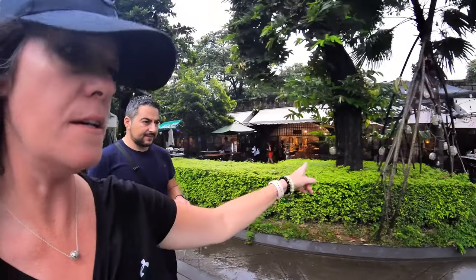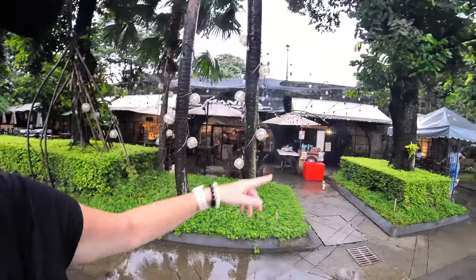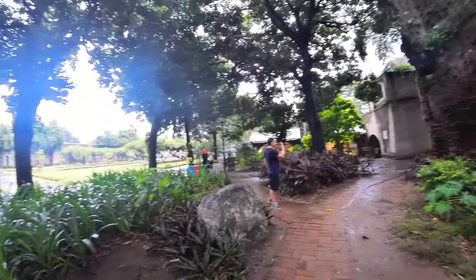There's lots of really nice shops all on this side, like restaurants and little cafes. And there's the visitor center in here. All right. Well, so far it looks like a really nice, big, beautiful green park area. What's this? Baluarte de San Francisco Javier. Sorry, I speak French. I always want to do the French thing.